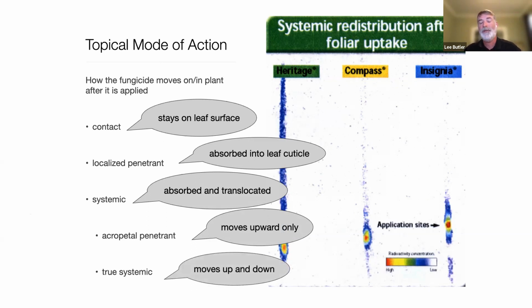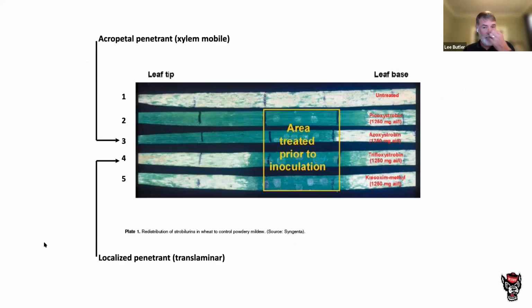The only true systemic fungicides that move up and down are known as the phosphites, and those are only labeled for golf turf. So products like Appear, Alliette Signature, if you've ever heard of those, they do move up and down in the plant, but the majority of what we're using moves upward only. And I'll explain why that's important here in just a second.